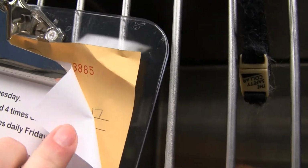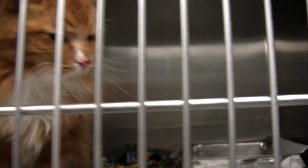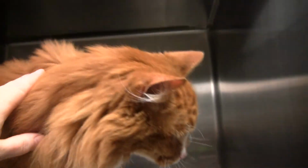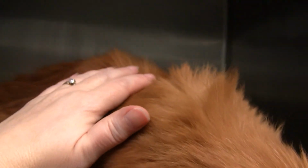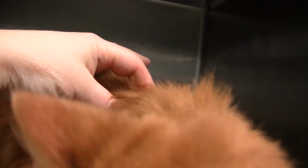Okay, first up today is this guy. He is a neutered male. Super, super nice boy. But we're trying to figure out if he got locked somewhere that he couldn't get food. As you can see, that's a bone on his head right there that you can see. His backbone. You can feel everything.